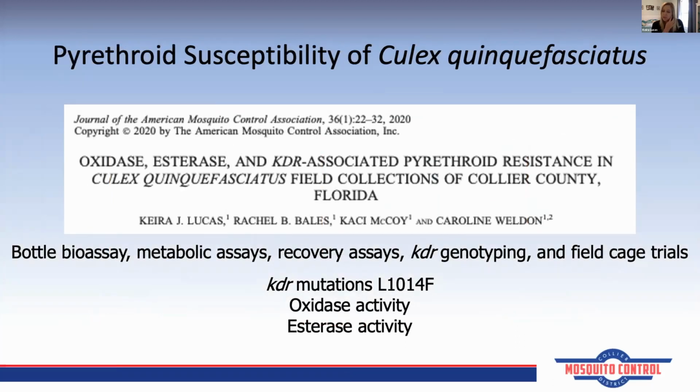So today, I'm just going to go through some of the work we've done in more detail on Culex quinquefasciatus, mainly because this work was performed entirely by our district and is the most thorough for all the different locations that we've looked at.